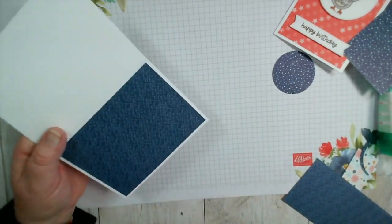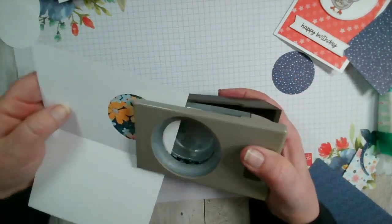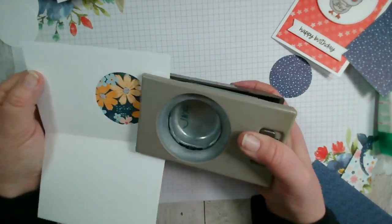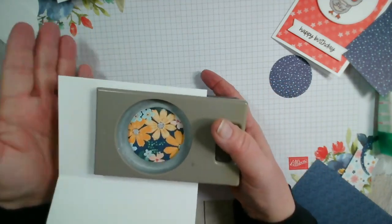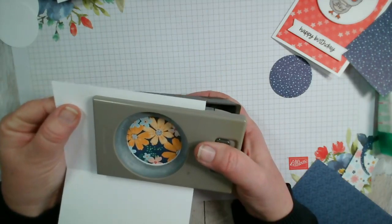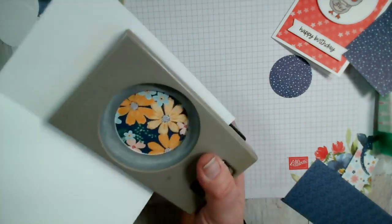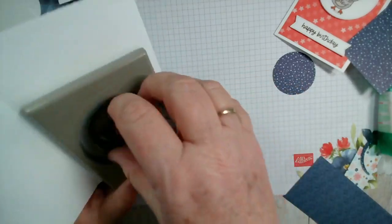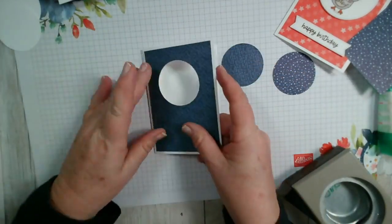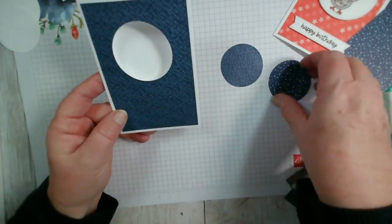So that's our inside aperture. So now we're going to take the same punch again and line it up over the aperture that we had. Now if you can put your punch right the way in, you'll find that a lot easier for lining up. Okay, so we're just going through the paper this time, and that's what should have happened the first time round.